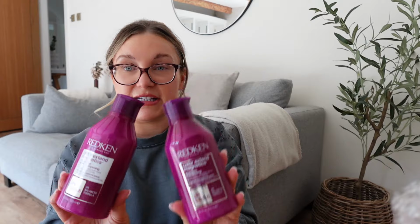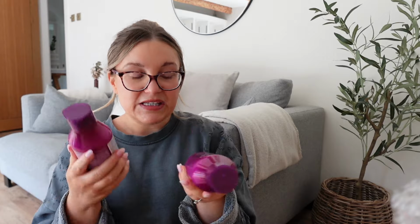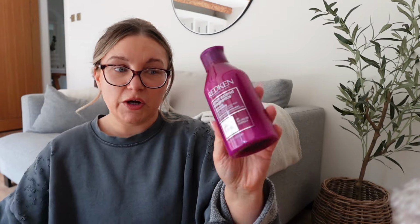But I treated her to this Redken shampoo. Now, I don't think she's ever used this before, but I just thought it would be the best for her sort of hair concerns. I know that she's struggling with sensitive skin at the minute. So this is a pH balanced formula. It's the pink Colour Extend Magnetics shampoo and conditioner.